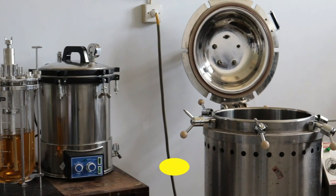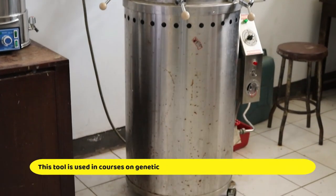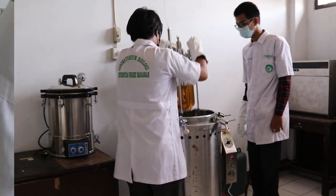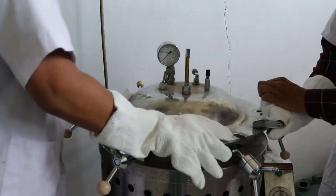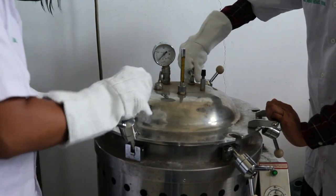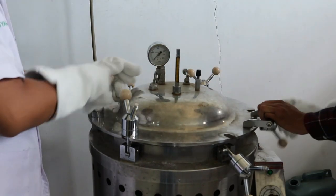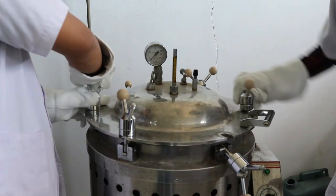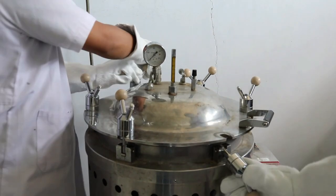Autoclaves. Autoclaves are used by students to sterilize laboratory equipment and materials. This tool is used in courses on genetics, microbiology, mycology, and biotechnology. Erlenmeyer flasks, bacterial isolates from any medium, and aluminum foil were used as equipment and materials. The autoclave checks the water volume by ensuring that the water level is within a predetermined limit. The material to be sterilized is then inserted. The autoclave is then tightly closed to prevent steam from escaping, as well as the autoclave safety valve. Start the autoclave and set the timer for 50 minutes at 125 degrees Celsius.